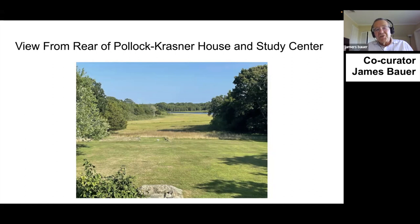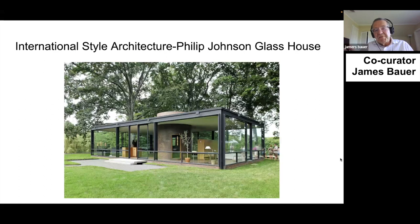This is perhaps the most famous building of that style. This is the Philip Johnson House in New Canaan, Connecticut. It's called the Glass House. And you can see it's only glass walls with a structure. And it's also following on from the Bauhaus theory of form follows function. So that's really the foundation for what Blake proposed.